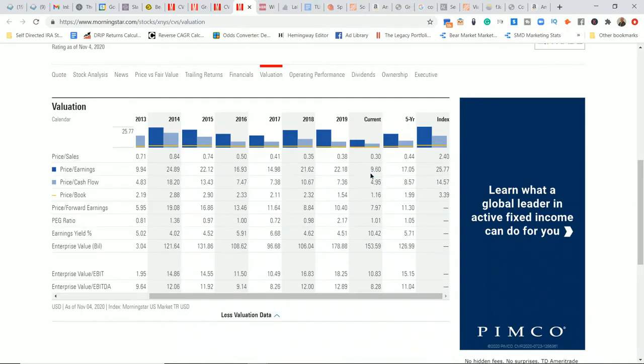So I look for anything below 20 on all of these: price to earnings, price to cash flow, forward PE. Right now the PE is 9.6, price to cash flow 5, and forward PE of 8. So they're well undervalued on those metrics in my estimation, right now.